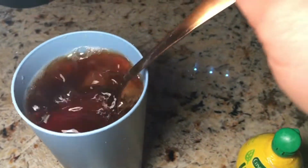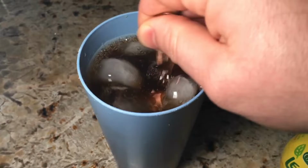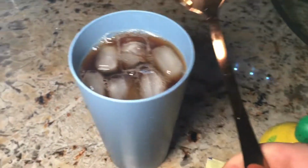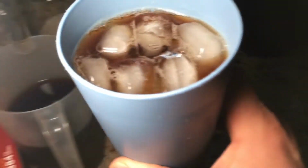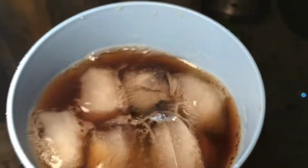That should be nice and chilled. My Splenda should be mixed in there. My lemon juice should be mixed in there. I drink a good amount of iced tea every week. I kind of love it. Not a big fan of hot tea, but I like iced tea. Let's go ahead and taste this together. I'll let you know if it's still got some flavor left in it.